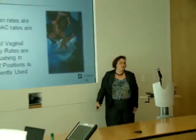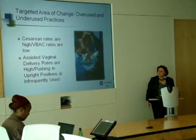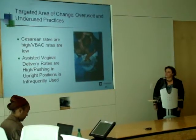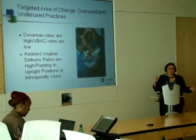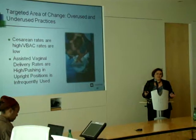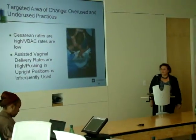and some of our underused practices. As we've been talking about, cesarean rates are high and rates of vaginal birth after cesarean are low. That's been a big change. I've been doing this like 20 years, and in the mid-90s, late 80s, when I was doing this work, I assisted a lot of women in having vaginal birth after cesarean. That's just changed in the last 10 years.